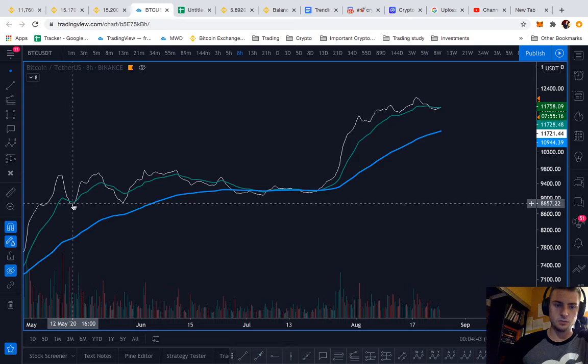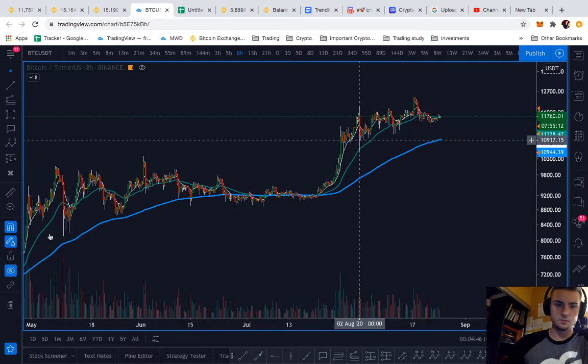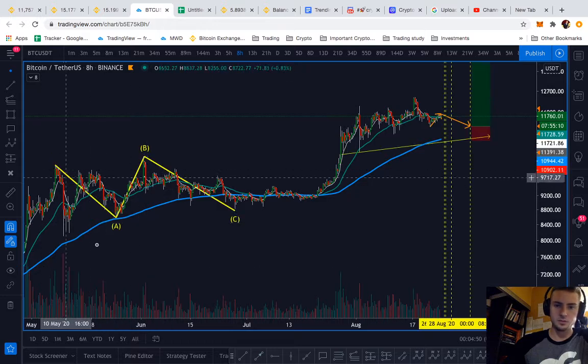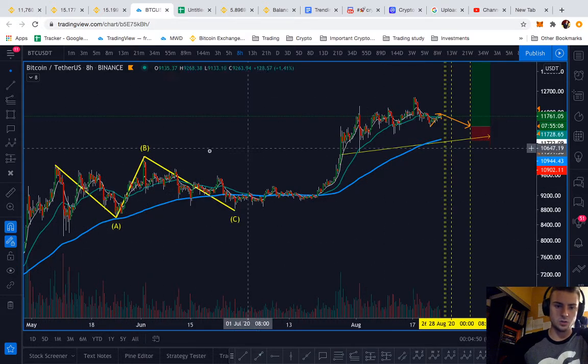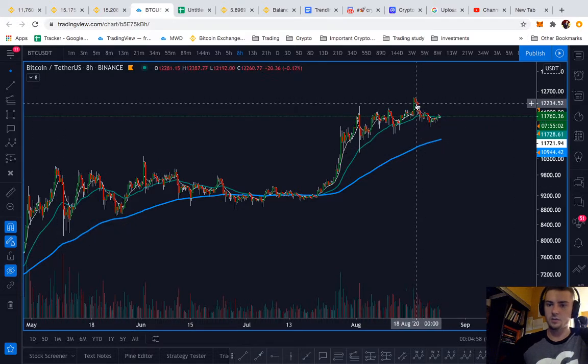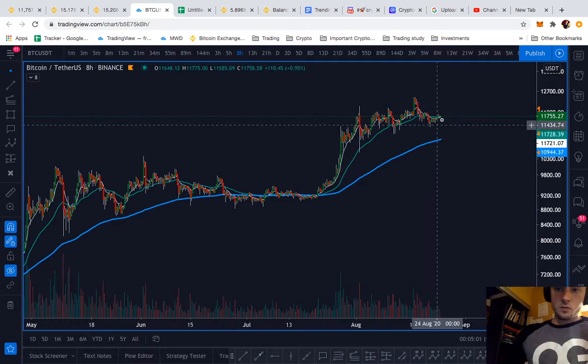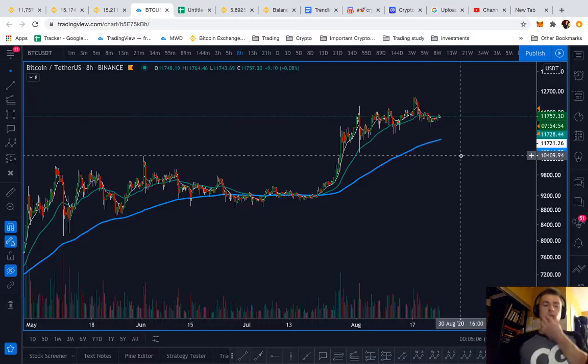But something like this, right? If we're watching the previous wave as this wave, kind of the same structure, right? So we might get a pullback up to the high here. We might come back down, form a B wave, and then do it. That's what I would like to see.